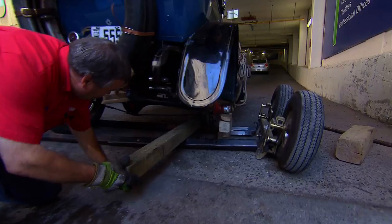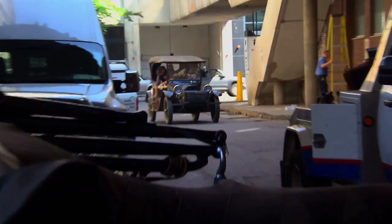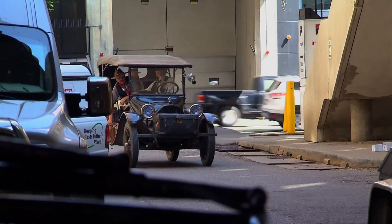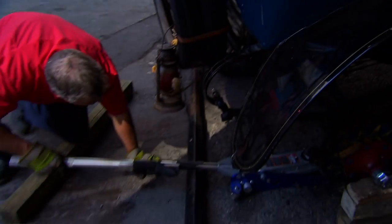While Dan prepares the McLaughlin to be towed, Pat and Ray and the crew take a spin around the block to do the photo op that they promised the Palliser Hotel. Just in one car instead of two.